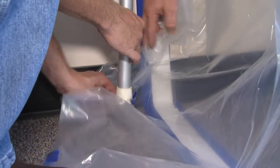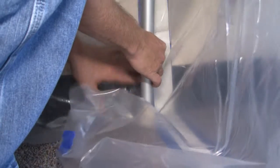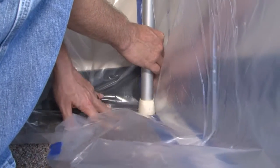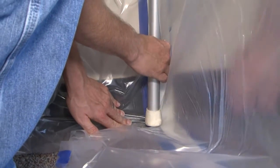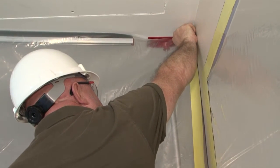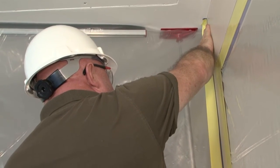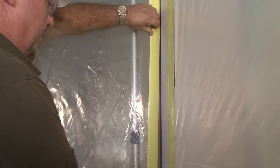Install all of the poles first, then tuck the plastic sheeting under the feet of the poles toward the inside of the enclosure, again working from one end to the other. Use a wide tape, such as blue painter's tape or polyethylene tape, to seal the edges of the plastic sheeting against the ceiling, walls, and floor.